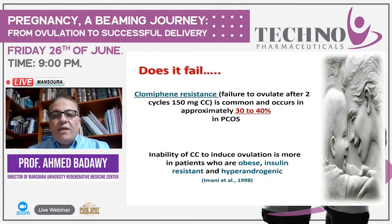بالرغم انه successful كده بس you are expecting about 30 to 40% of the patients are not going to become ovulating on the clomiphene citrate. What we call the clomiphene resistance. Clomiphene resistance معناها failure to achieve ovulation after 2 cycles of standard use of the clomiphene citrate. يعني بعد شهرين بس من use of clomiphene citrate, I can't say that this is clomiphene resistant, I'm going to do something else or I'm going to shift to another medication.